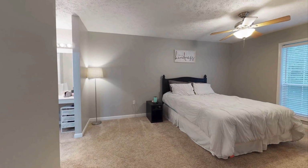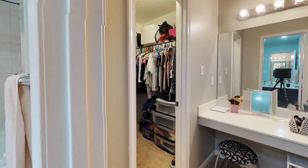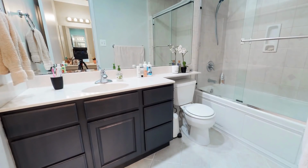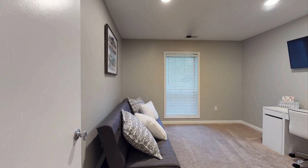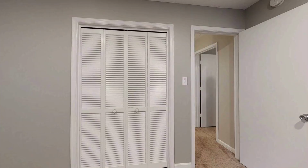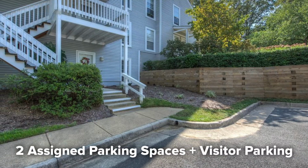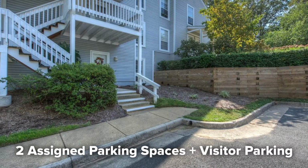The master bedroom offers a great setup with a fan, makeup vanity area, a walk-in closet, and a full master bath with great updates. The second bedroom has recessed lights that are also on a dimmer. It can be used as an office or a second bedroom. Owners also receive 2 assigned parking spaces and plenty of space for visitor parking.